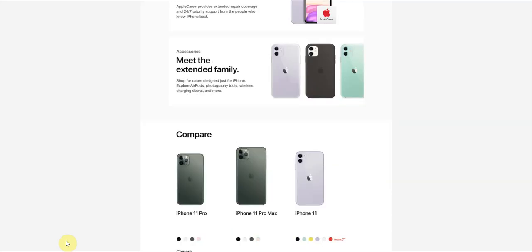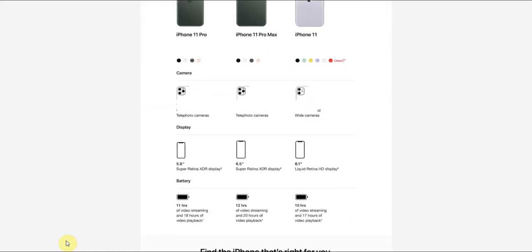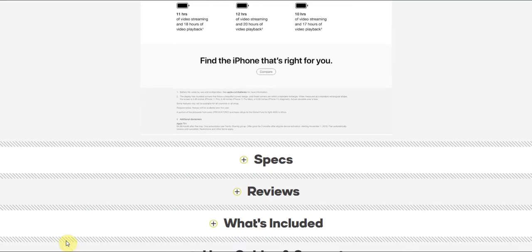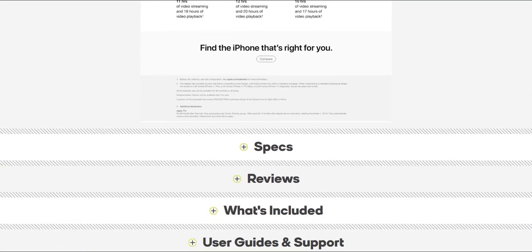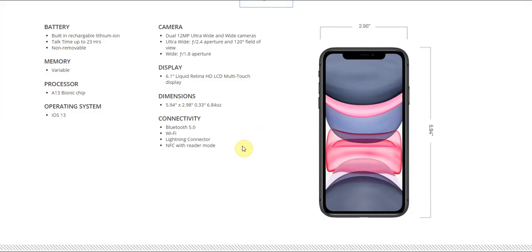Meet the extended family. If you guys need accessories for the iPhone 11, just go to Amazon and type in iPhone 11 to get your accessories there. You guys can compare the three iPhones side by side and stuff like that. Find the iPhone that's right for you.